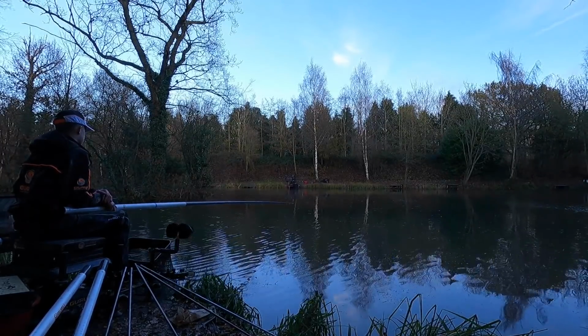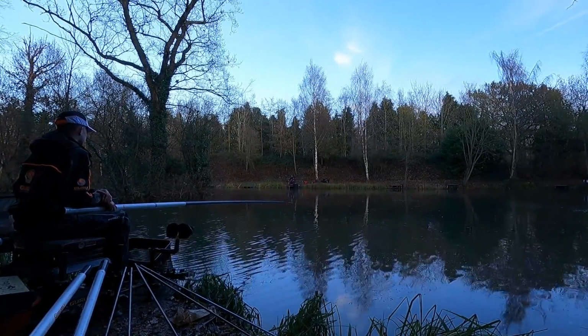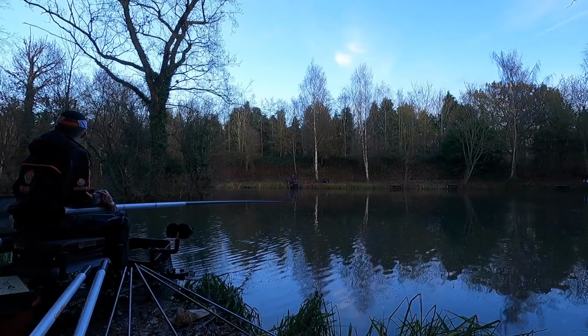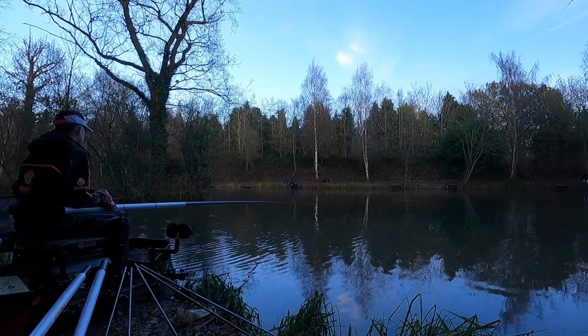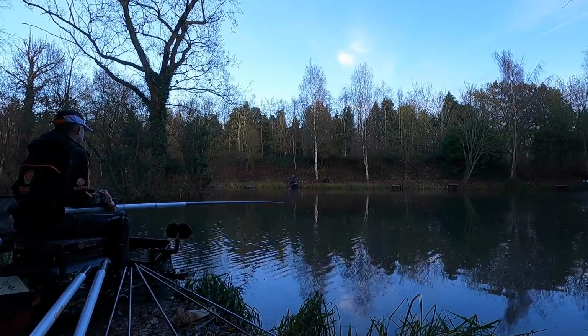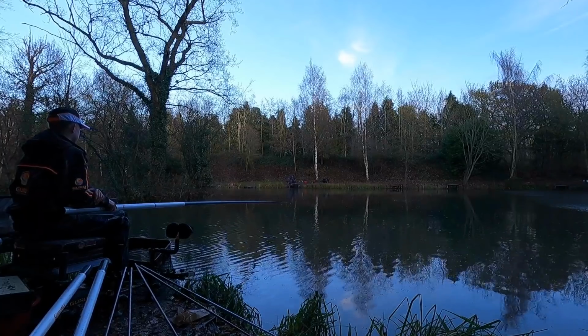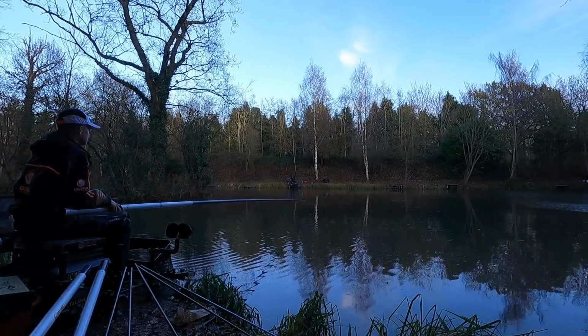Just a case of being a little bit patient, and hopefully we'll get a decent fish. If I can get them eyed back again, I'll be happy. It'd be nice to finish with a run of them the last hour. If I can catch 20 decent fish last hour, put me a decent weight together.